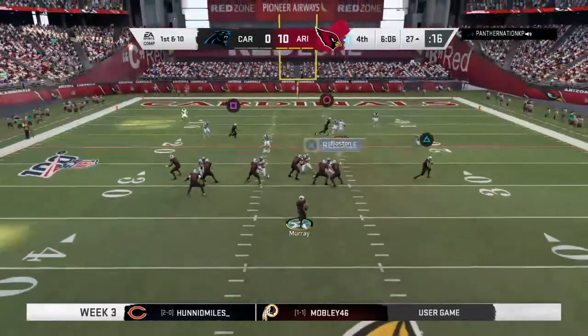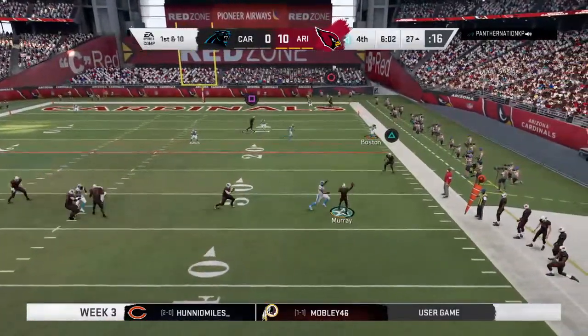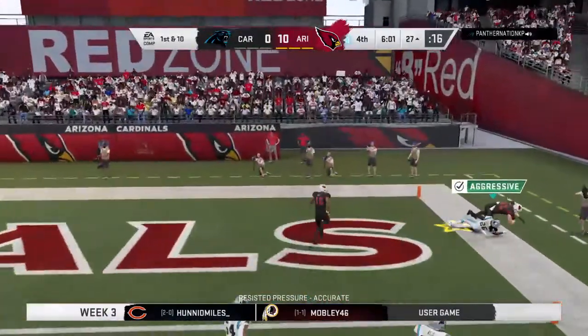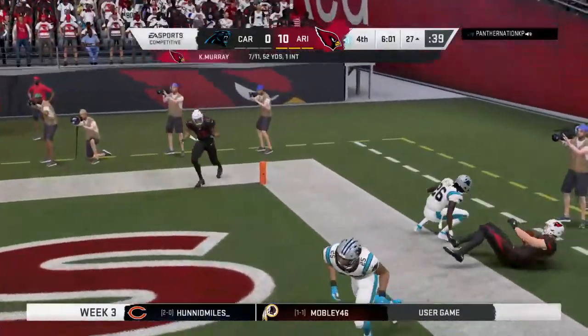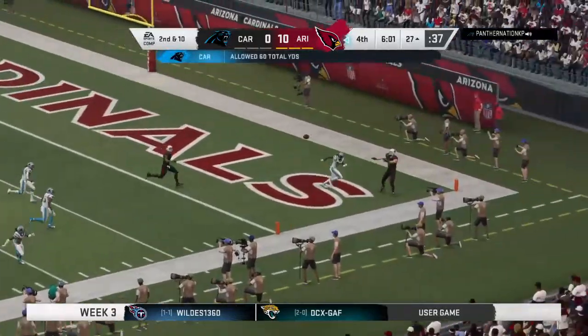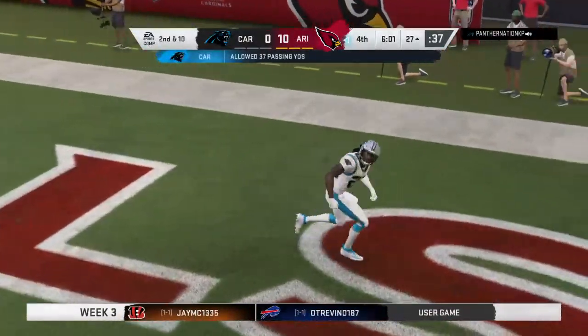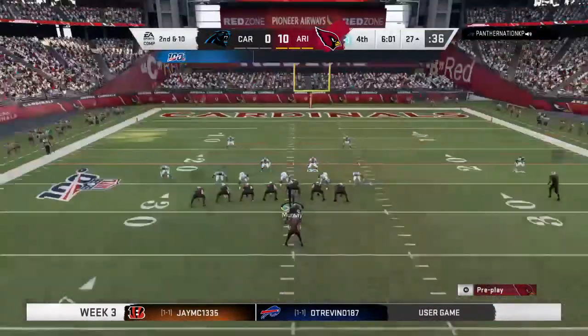Throwing on first down is Murray. They'll roll him out right, letting one go deep for the end zone. And that is incomplete. Showed off the arm strength there, but to no avail. 2nd down. Despite the lead here in the 4th, they're still taking shots. Not content to sit on this lead at all.